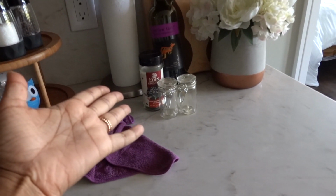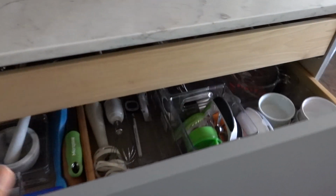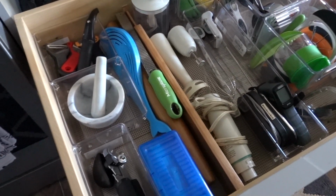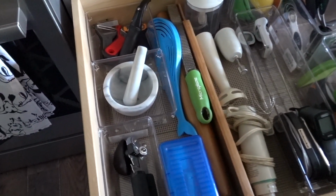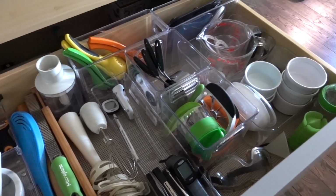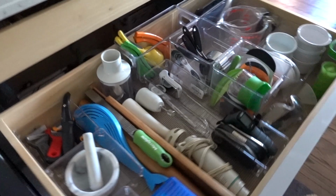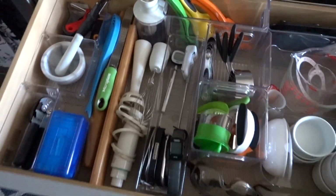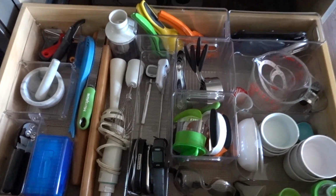So here is the first drawer. So I got some spices out. I'm gonna put those up there and I'm gonna solve that issue. But in this prep drawer, we've got a little more order. So this is all like the little prep items, and I really like how this came together with whatever containers I had. It does look a little kind of crazy with all the clear stuff sticking out, but it's organized enough for me so that I can find things.